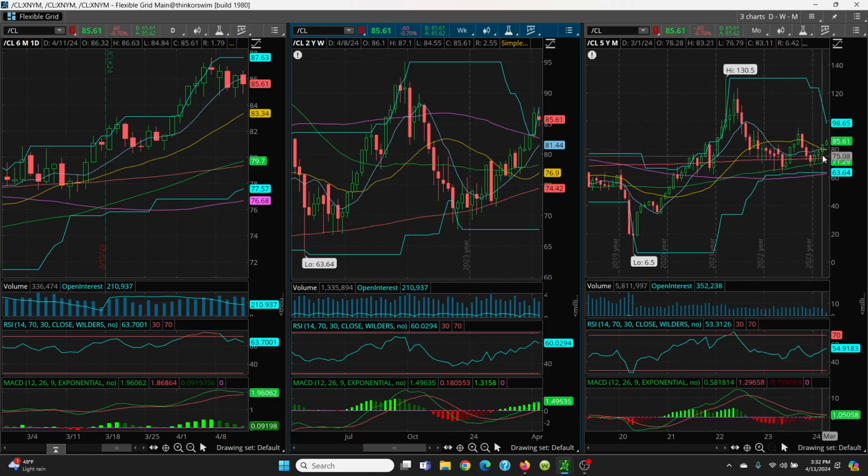That W pattern, okay? Now, we break above there, that 95.03, boom. She can shoot right up to a Hondo very, very quick. Look at these targets here. 109. What do we have there? 111. What do we got there? 119. And then you got 123.68. Big war breaks out, 130.50. That's where she's going. Not saying she's going there, but I say anything is possible.